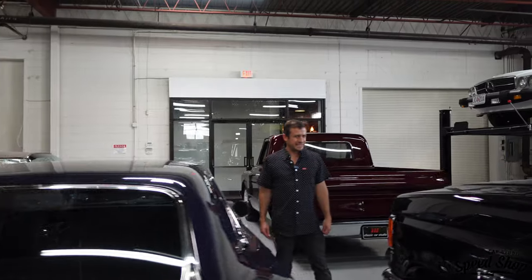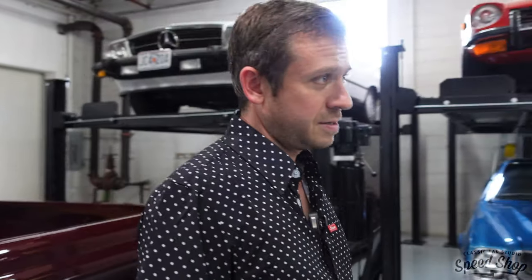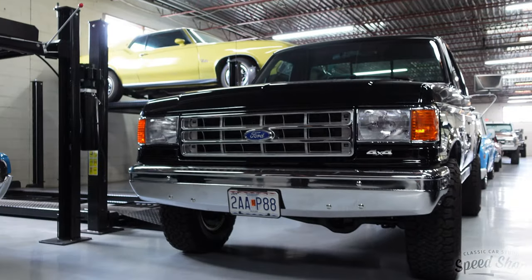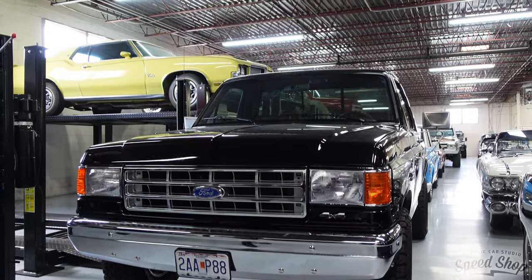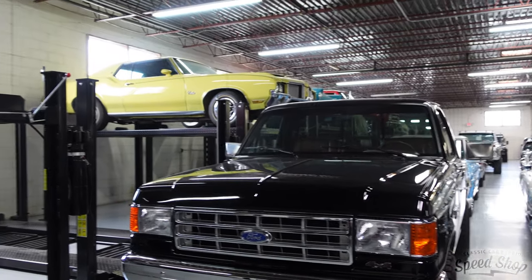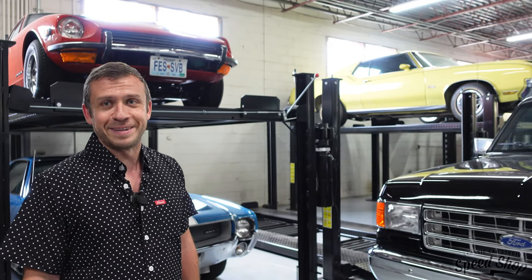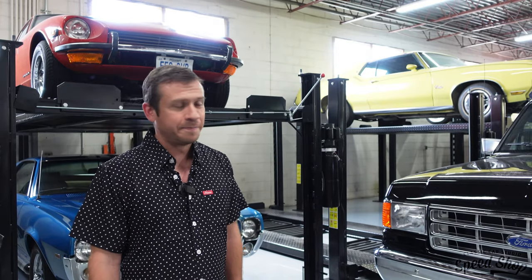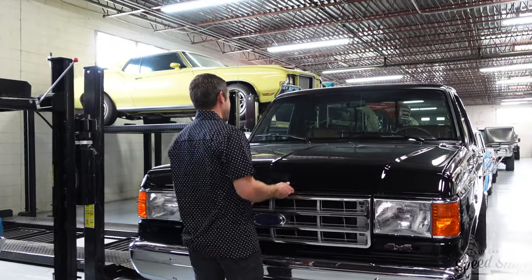Hey, 1987 F-150. And it's a one-owner truck. Nice woman, she works at Boeing, and she's about to retire. She wanted to completely restore her old truck. So it may be, let's just say it probably is, the nicest F-150 in the country. It is totally new, rotisserie restored, nut and bolt from top to bottom. Very, very nice truck. So let's check out under the hood.